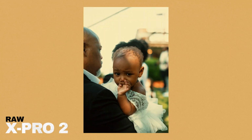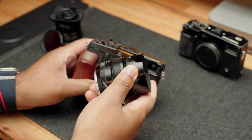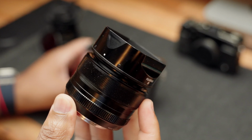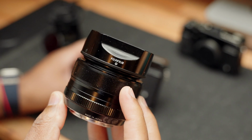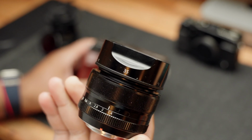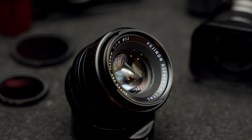I would say the main reason I love the images is not really because of the body, it's because of the 35mm 1.4 lens that I got to pair with the X-Pro 2. This lens isn't the quietest, but it is sharp and it still provides a great amount of character. It gives my pictures a soul and gives me a trace of that film feeling without paying film money.